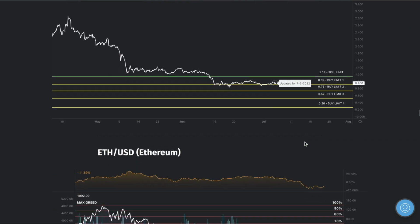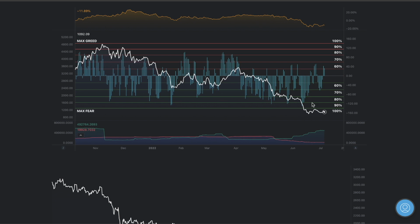Now let's take a look at actually the metric here that shows us the percentage chance of a move up and a move back down. Love this thing.